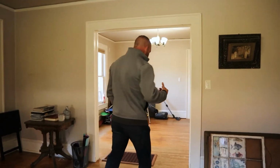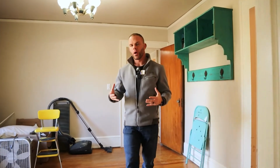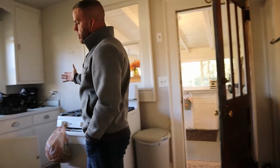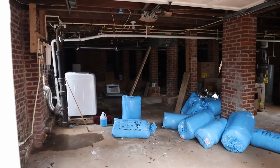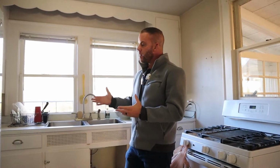If you can come this way. The kitchen, it's great, but it's super small and it needs a dishwasher. So we're working through some problems with that. Right off of the kitchen, we have a back porch that leads you down to the basement. There's an unfinished basement, which is going to be great for storage. It even has a washer and dryer hookup there. So we need to find a place to put a dishwasher here.